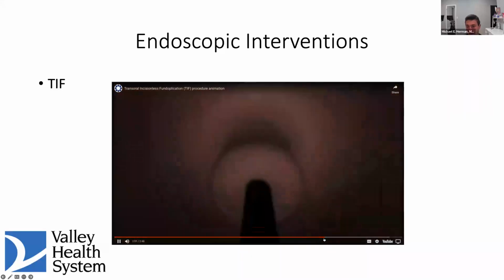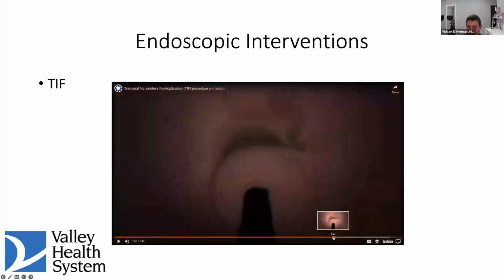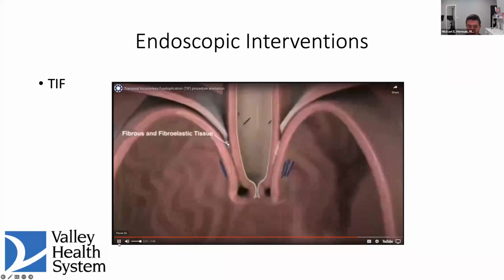And then this is kind of what it looks like after. As you can see, a long 3 to 5 centimeters. There's a nice tight wrap to prevent acid reflux from going up.